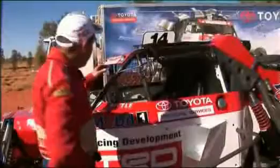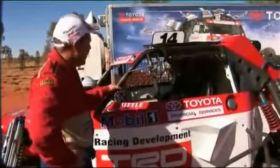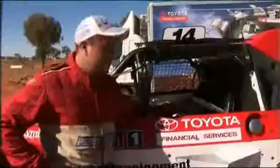We have a driver and navigator. The navigator calls a lot of the corners. We're coupled in safely with a 5-point harness. We deliver fresh air to us both, so we're not breathing in dust all the time, and that's forced into our helmets. Move to the rear of the car.